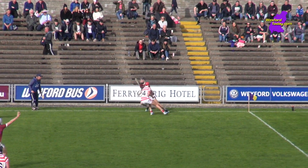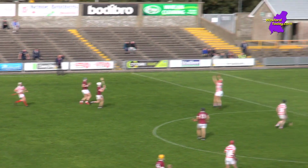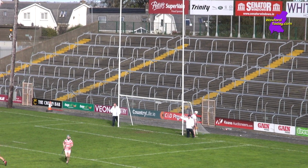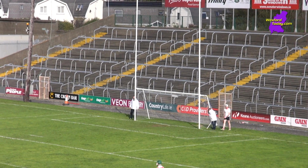A chance here now for a great ball across the field. Rory could be in trouble here. Travelling inside off his left, he surely won't miss this one. He does miss this one. So a goal and a point in quick succession for St. Martin's, who I have to say look a little bit hungrier today than they have in previous games, Billy.